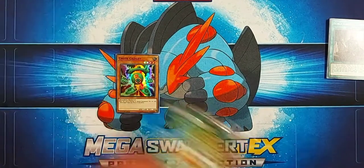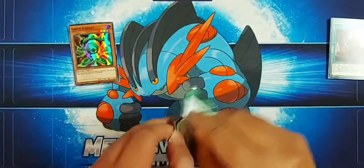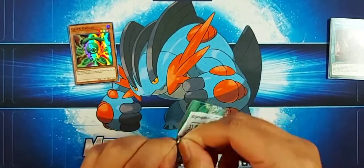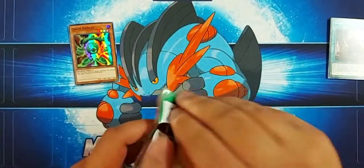Well, let's get started here, guys. So we got a Green Gadget, Super Rare. Let's go, Spell Ruler. Since I have y'all's attention, I will send you guys to the Shadow Realm, regardless if I got gypped.